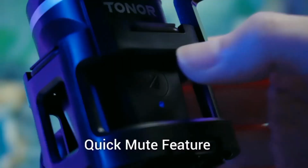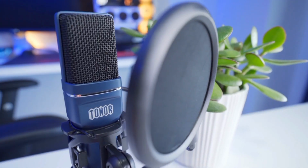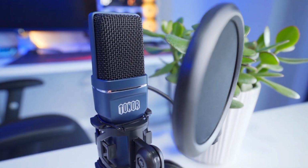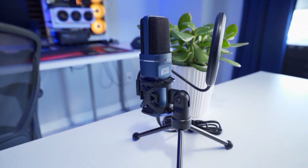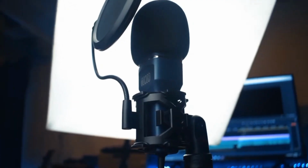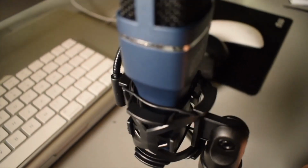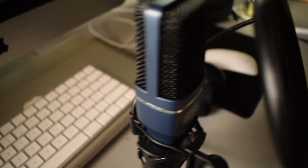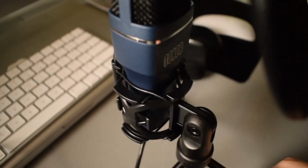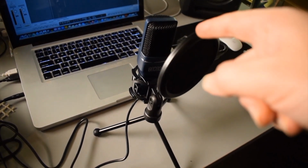No assembly required here. Unfold the stand, adjust the pop filter, and start recording. It's that simple. The shock mount can be attached to a boom stand. Note, you might need an adapter, which isn't included. The package includes the microphone, a foldable tripod, a mini shock mount, a pop filter, and a manual. However, it's not compatible with Xbox.